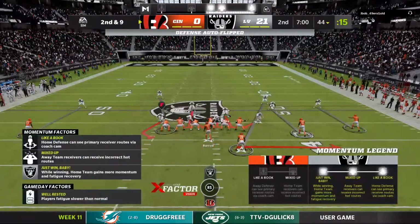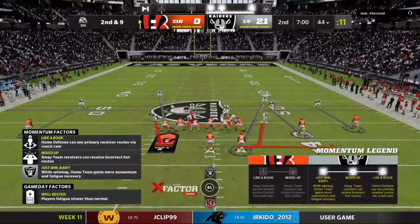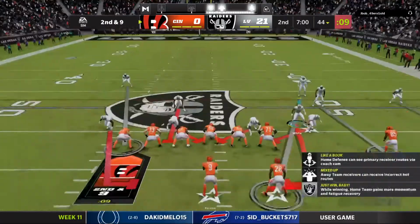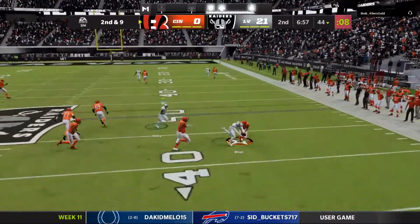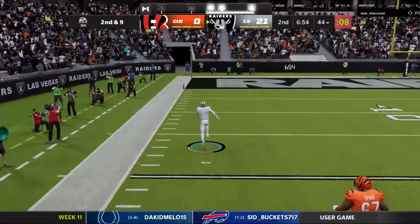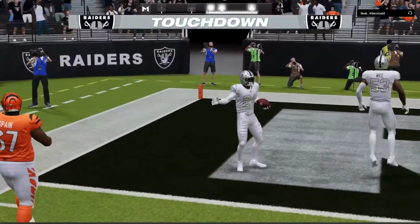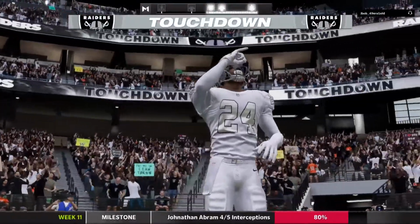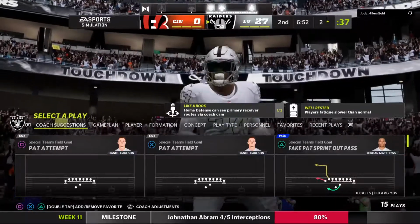Here's 2nd and 9, just a yard on that last run. Burrow will throw, trying to set up the screen, and it's intercepted. Jonathan Abram picks it, and he takes this one back into the end zone, and the Raider defense delivers a score. So this defense doubling its pleasure there.